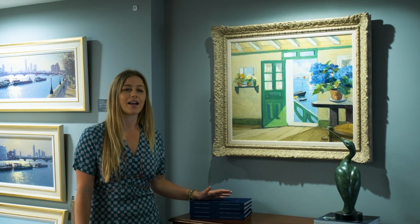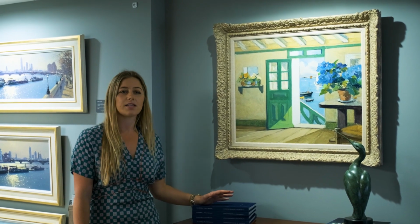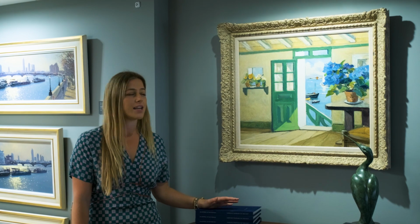Celebrated as a painter of light, Raymond Wintz enjoyed a reputation as one of the finest artists working in France in the early 20th century.